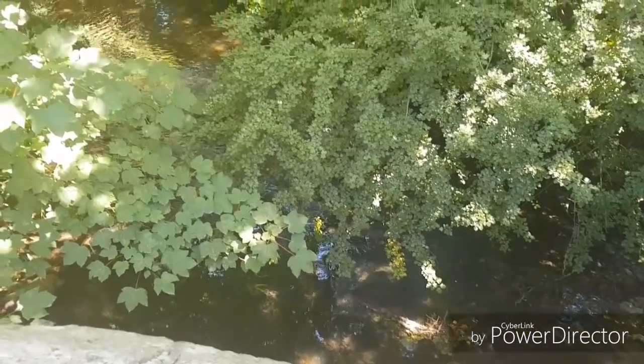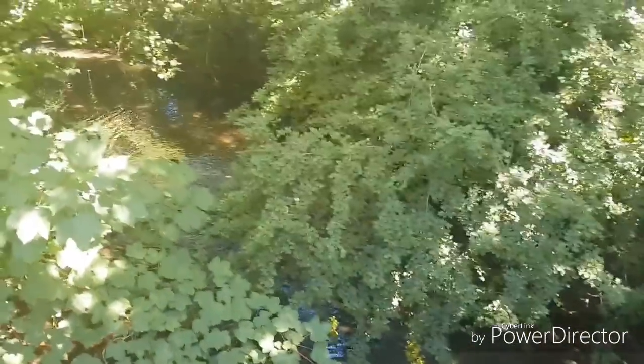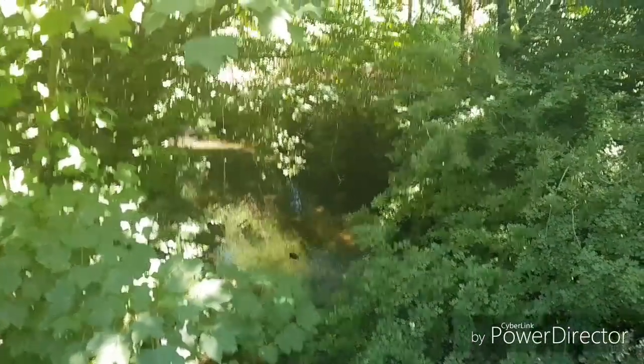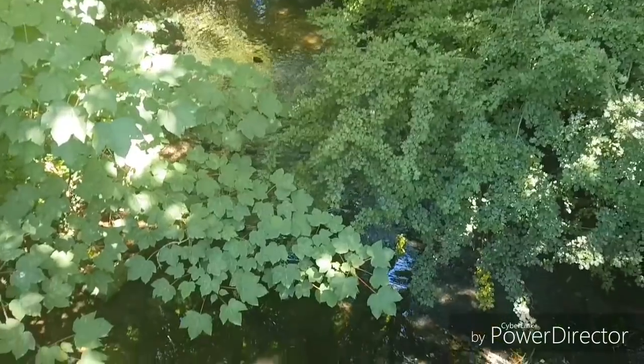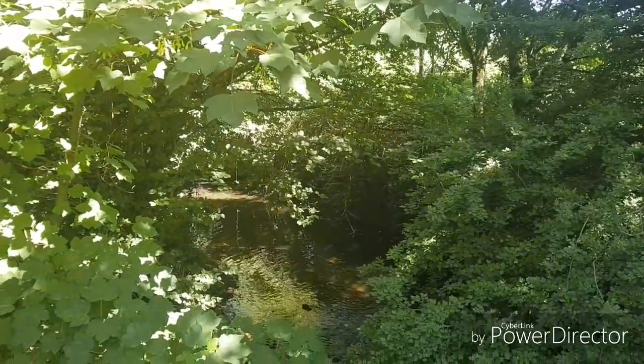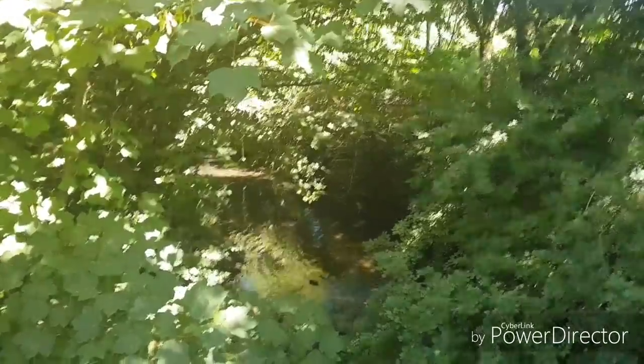Okay, so I think we found everything that we were going to find at our first spot, and we've hiked along a little bit further along to this bridge, and we're just going to go in down here. So again, it's nice and clear, pretty fast running. So we're going to head down and hope that we can find some more stuff.